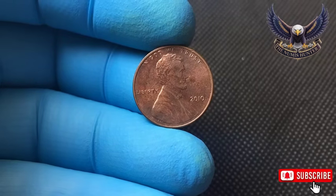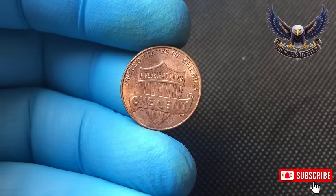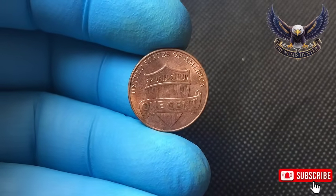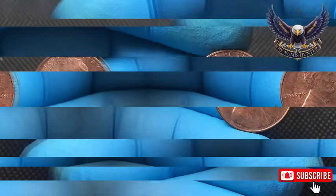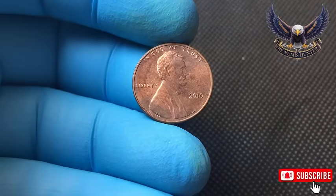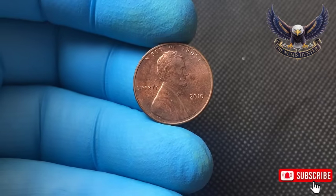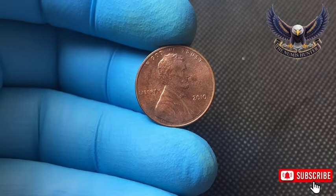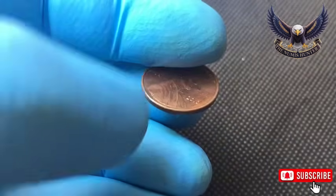This is only the first of 7 incredible coins we are covering today, and I promise you, each one gets progressively more shocking than the last, building toward a final reveal so extraordinary it is going to leave you absolutely speechless. So settle in, get comfortable, and let's dive into exactly what makes this 2010 penny one of the most remarkable coins in modern American history.